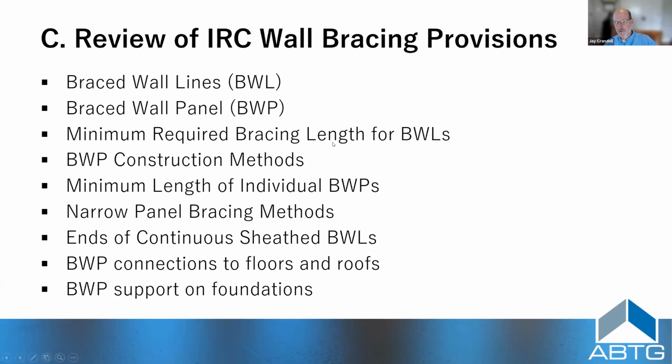We'll look at the minimum required bracing length, then, to get the resistance to shear load from wind or seismic that's needed in a wall line, depending on its location and how far away it is from other braced wall lines that are sharing the load that comes to it through your floor and roof diaphragms. And then we'll look at braced wall line construction methods. There's a lot of them in the IRC, and each one has different installation conditions that need to be met.